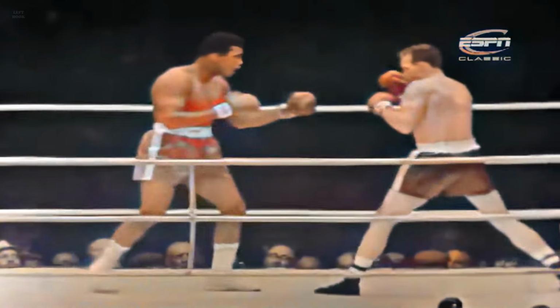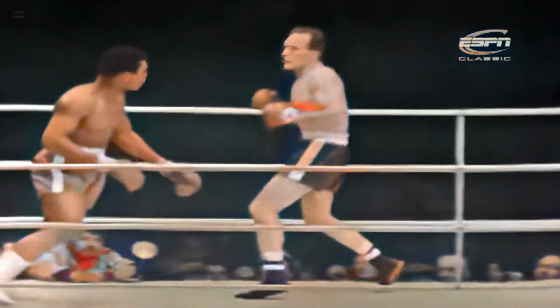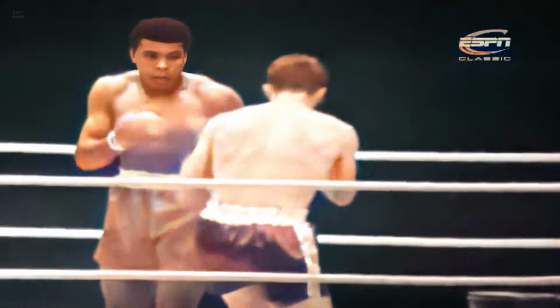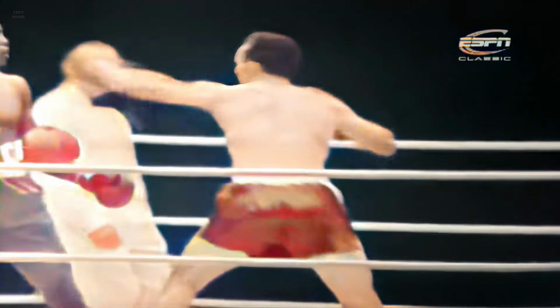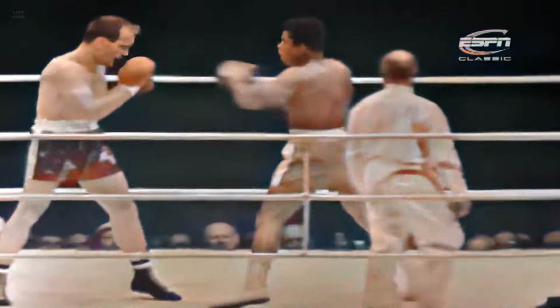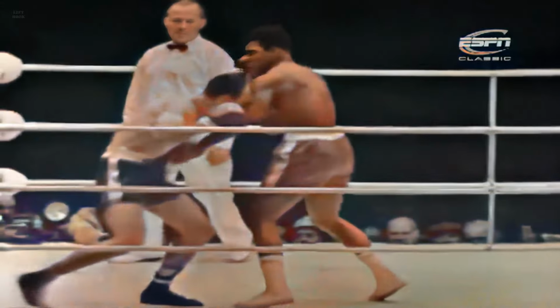Took several times, but he didn't go down or even show a sign. Clay now working on Cooper's face. This is Cooper. Cooper's right hand, the first time he's shown it.